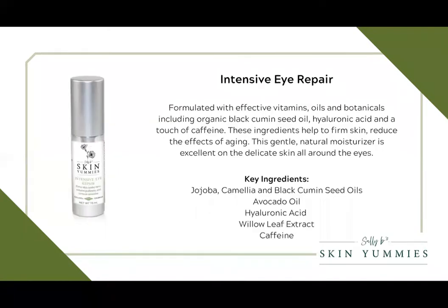Intensive Eye Repair. Formulated with effective vitamins, oils, and botanicals, including organic black cumin seed oil, hyaluronic acid, and a touch of caffeine. These ingredients help to firm skin, reduce the effects of aging, and is a gentle, natural moisturizer excellent for the delicate skin around the eyes. A little bit goes a long way, and not a full pump is actually needed to treat both eyes.